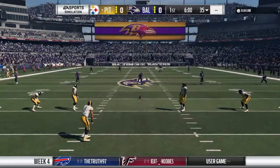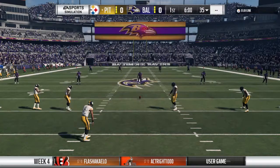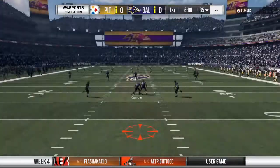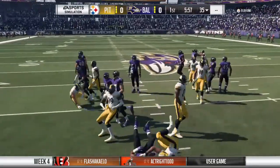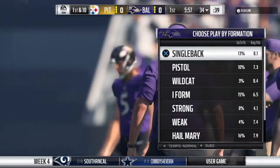Sellout crowd, and through a sea of pyrotechnics, out they came from the tunnel. We're set to go as the Ravens get ready to match up with Ben Roethlisberger and the Pittsburgh Steelers. It's a short kick taken near the 18. And they're going to start this drive in pretty good shape as they get it up past the 30.